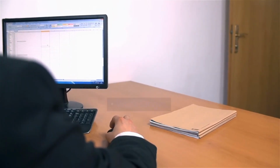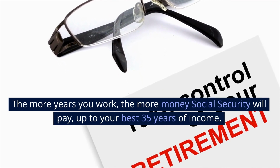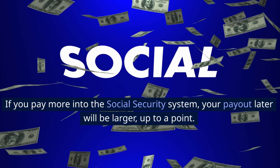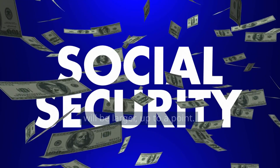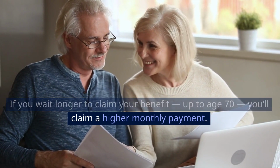Work longer. The more years you work, the more money Social Security will pay, up to your best 35 years of income. Earn more. If you pay more into the Social Security system, your payout later will be larger, up to a point. Delay your benefit. If you wait longer to claim your benefit, up to age 70, you'll claim a higher monthly payment.